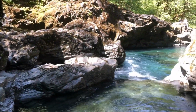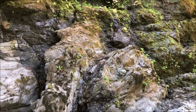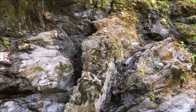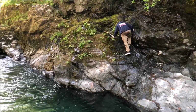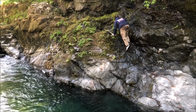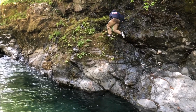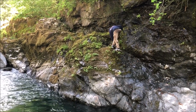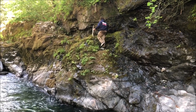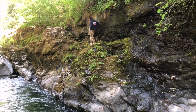Okay, so we're really in a conundrum now. We can't go out that way. We literally slid down this mountain here and can't get back up that way. So now we're gonna try to go back through where Charles said it was too slippery. And he's gonna attempt that now. Well, he made it.